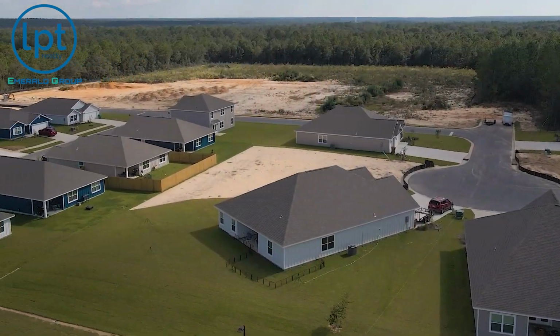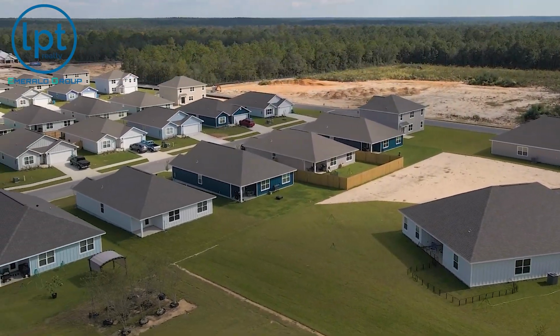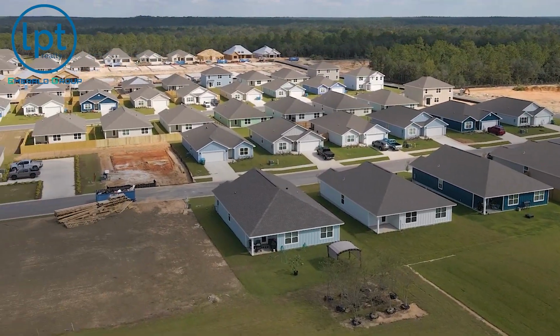Not all HOAs require them, but a lot of these new subdivisions are requiring them. It's helping with having those reserve funds for the HOA, which goes towards any of the amenities that the subdivisions are going to have. Obviously, the more amenities, the more fees you're going to have. In Crestview, though, these fees are fairly nominal. There's not any new construction neighborhoods that I'm aware of that are more than a few $100s per month. But if you go into a different city in our area, they can be quite high.